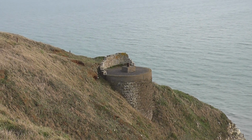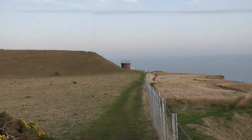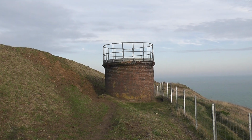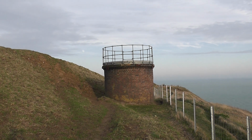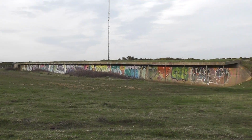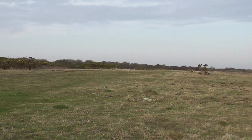More World War II memorabilia, and coming up ahead, I'm guessing this is an air shaft for the railway line underneath us, cutting through this hill. All this World War II memorabilia. Wonder how many ghosts are around me at the moment.